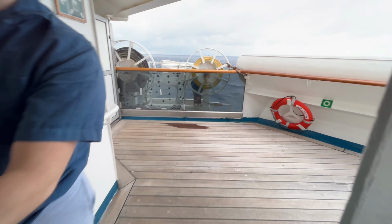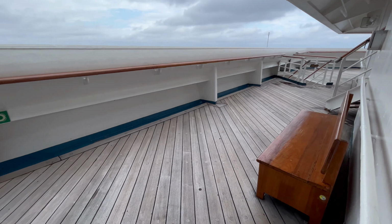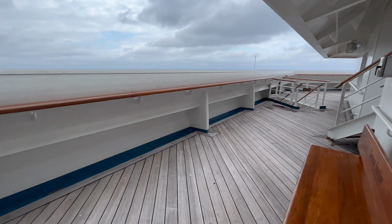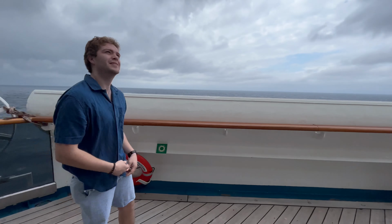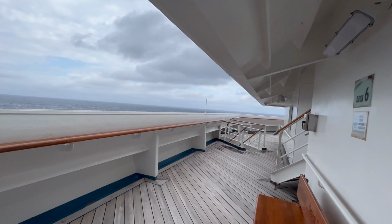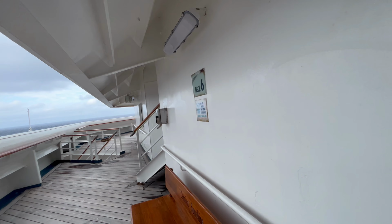Okay, so even though it's very windy, one of the crew said that if we go out there really fast, we could do some filming. Oh, God, hurry. It's not that bad. All right. I don't know if you can hear because of the wind, and it's a bit shaky, but this is deck 6 on the very front of the boat.